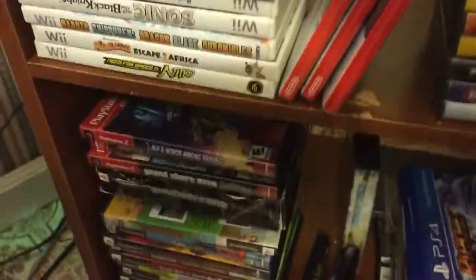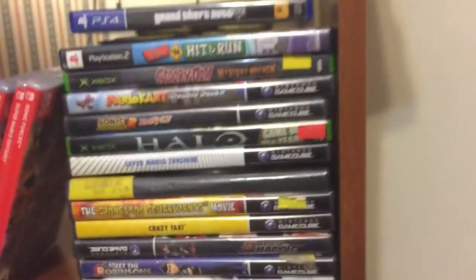Here's some 3DS games. Dreamcast. I have to buy a new Dreamcast because mine kind of just died. My Switch games, I don't have that many Switch games. Xbox and GameCube kind of mixed in with some PS4 games.